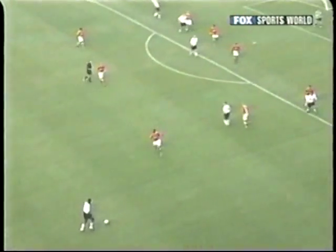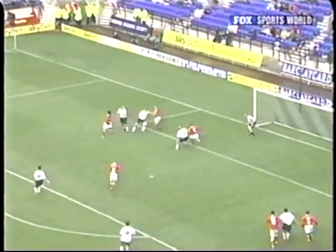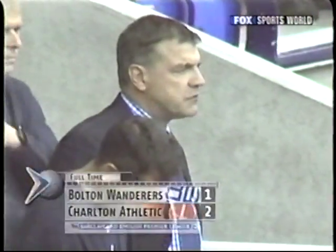Bolton made a double change. Holdsworth and Nolan on for Ricketts and Gardner, but time was running out. Kevin Nolan's frustration all too clear to see. Early days, of course, but this time last year top, this time this year bottom.